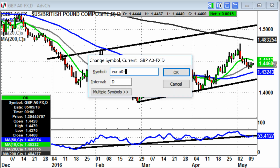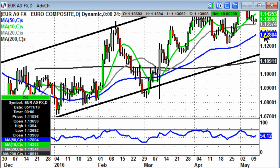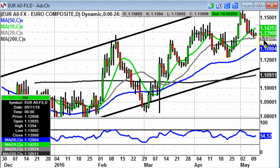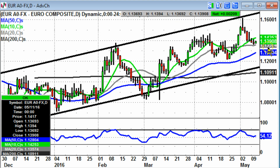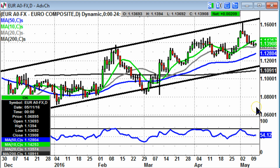On to euro dollar, and similar story as far as the end of consolidation is concerned. We've bounced around the 20-day line 113.57 for a couple of days now. Should hold this retracement, end of day close above 114.25, the 10-day average, should then take us up towards 116. RSI at 54, which is bouncing on the right side of neutral.